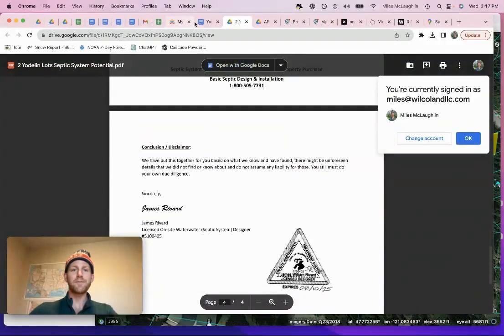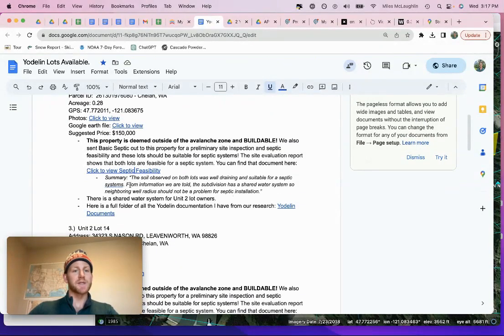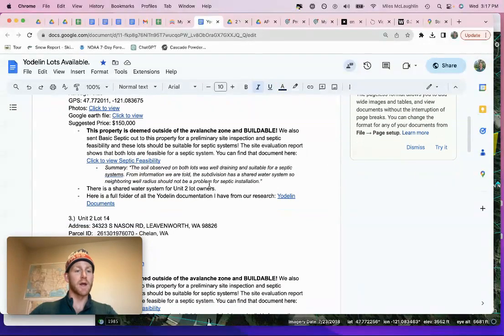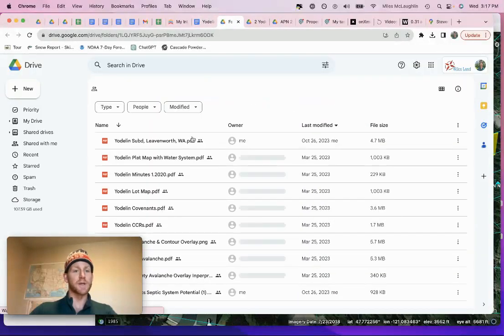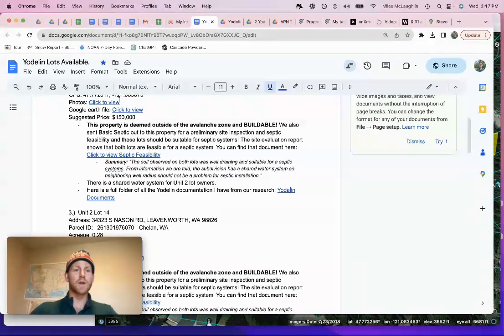So let's get in. So a summary, the soil observed on both lots was well draining and suitable for septic systems. From information, we are told the subdivision has a shared water system, so neighboring well radius should not be a problem for septic installation, okay? There's a shared water system for Unit 2. Here's a folder with all the Yodelin documentation that I have, so you can read more into this, right, on your own. I do want to show you the photos here.